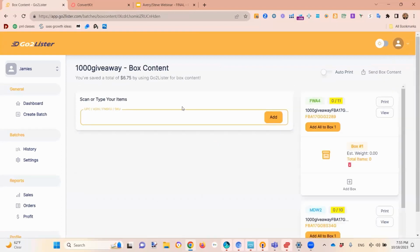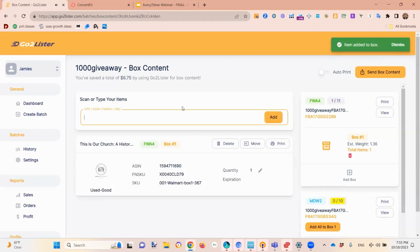And the cool thing about this, Steve, pay attention. You gotta learn how to do this. The cool thing about this is I just scan the FNSKU and it tells me what box to put it into. So it says box 1. This just saved me 30 cents. So I saved 30 cents by telling Amazon which item goes in which box. I saved 55 cents by labeling the product. That is 85 cents right there that I've already saved.